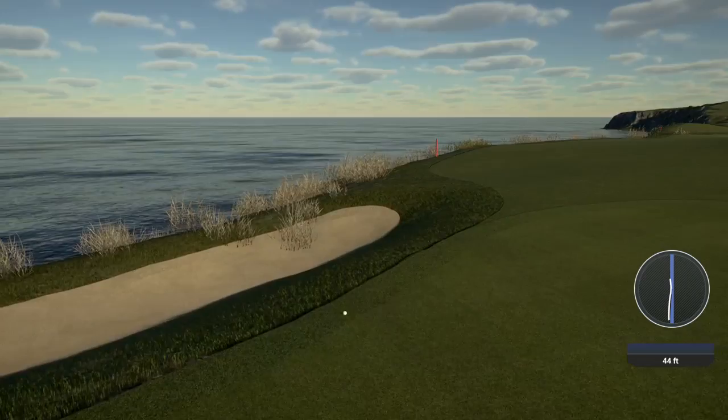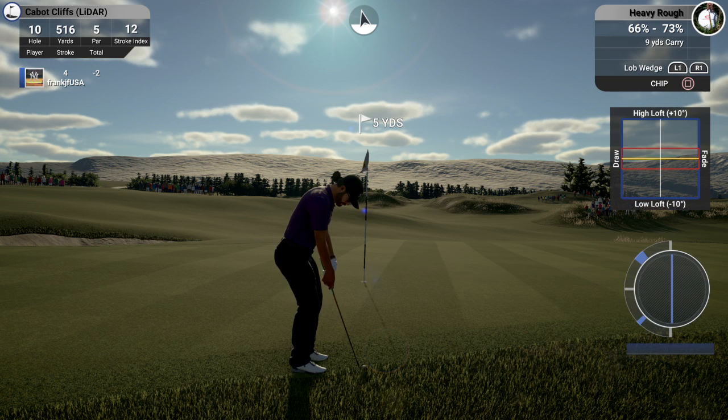Just didn't. It's on the fringe. It was on the fringe. So this putt just went. Yeah, I think I would. I wouldn't try to putt. Yeah, no, I can't try to putt that. So I guess I've got to chip this.